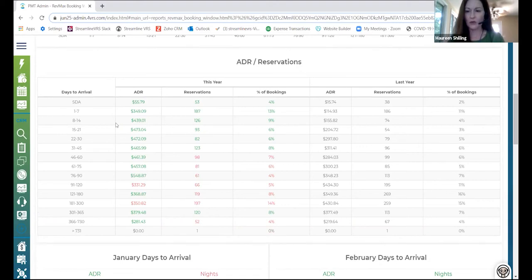A little further down, we're going to see the table format of what we just saw up above. This is going to show us, for example, same day of arrival, what kind of average rate we are able to get this year for same day arrival guests, how many reservations that equated to, and then what percentage of bookings we get for same day arrival. And then for the next row, we're going to see between 1 and 7 days of arrival what the revenue, reservations, and percent of bookings are.